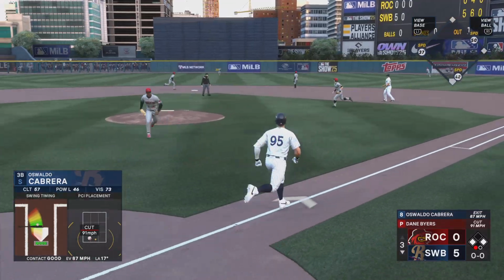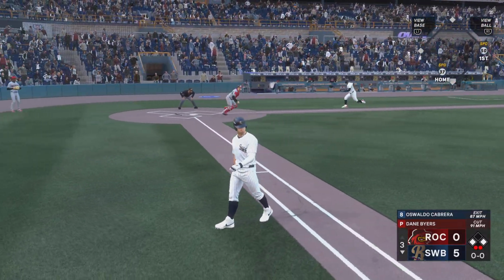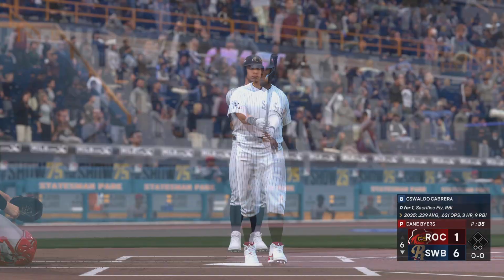Line drive to center. Squeezes it. Runner tags from third. Runner from third in to score. And it's now a 6-run lead.